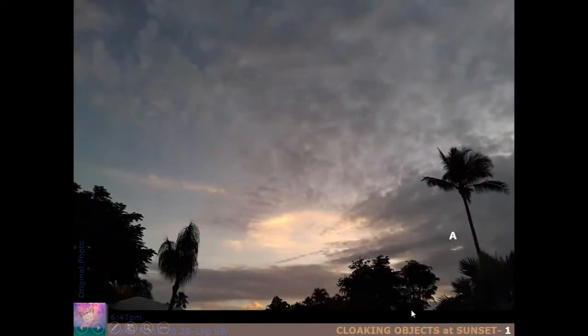All right, this is Cloaking Objects at Sunset. Here, this just caught my attention. Again, it's like an elliptical form of light. It looks like this cloud structure is breaking around it. We've got some stuff coming in as sharp edges alongside it, or coming into it. Then we have this thing, even more horizontal. And then all this chaotic cloud activity, which I call staccato cloud, again on sharp angles. There's a whole lot going on here.